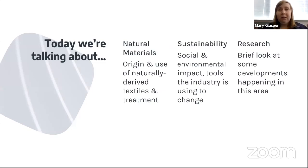Today, really broadly speaking, we're going to talk about natural materials that are used in textiles. So the origin and how they're used, between raw material inputs as well as some treatments and dyes that we work with. Not all of this is specific to the industry as a whole. Some of it's hobby, some of it's larger scale. We're also going to talk about some sustainability considerations.